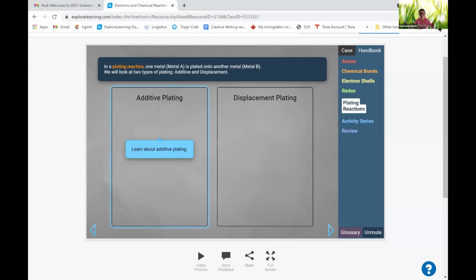So there are 2 types of redox reaction here. Xiong, can you read this part? In a plating reaction, one metal A is plated onto another metal B. We'll look at 2 types of plating, additive and displacement.